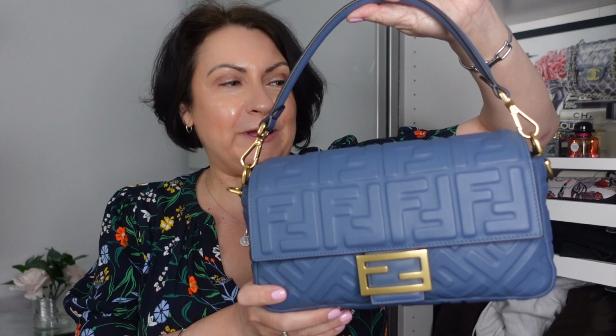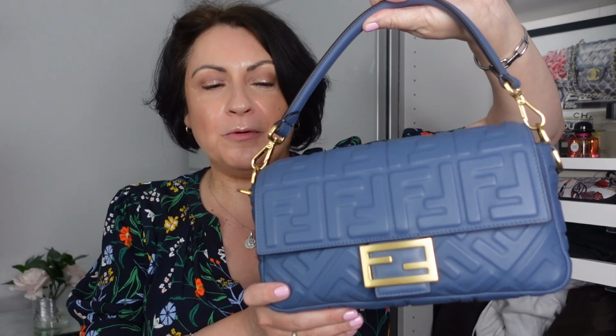Now this for me though, this is a colour I saw on the website when it was released and I just thought, this is what I've been waiting for. All the colours of the Fendi baguette up until now, I've loved them all, but I knew they wouldn't work for me. And when I saw this, I knew this was the one that would. Many people might think this is a neutral because it's blue. To me, it's not. It's not a neutral, it's a colour. And I did think about it for a long time, to make sure that it definitely would work. But I knew that there's plenty in my wardrobe that this will go with.